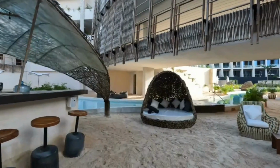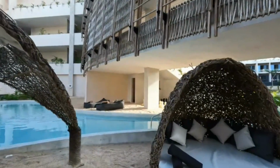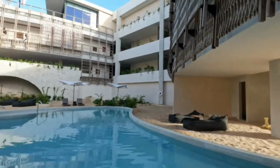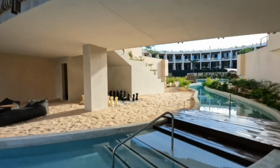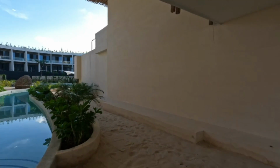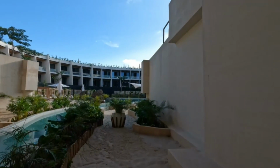Now we're going to check out the building 2 area to the right. Those pools are all connected through a water walkway. You may have to go over a couple stairs, but you can get there via the water. You have little chaise lounges along the way, and then coming under the bridge, we'll head over to building 2. As I said before, building 2 is still under construction.